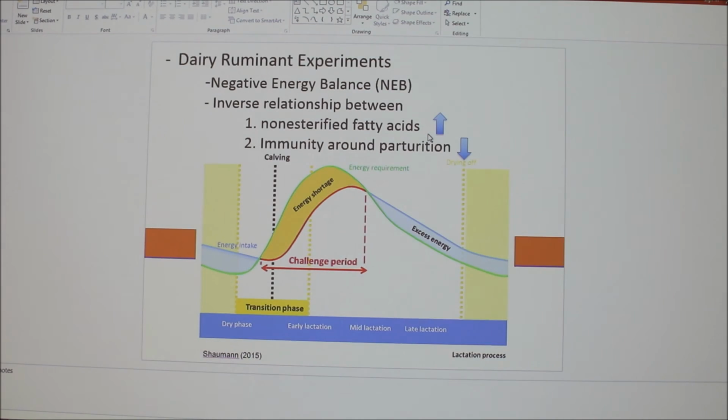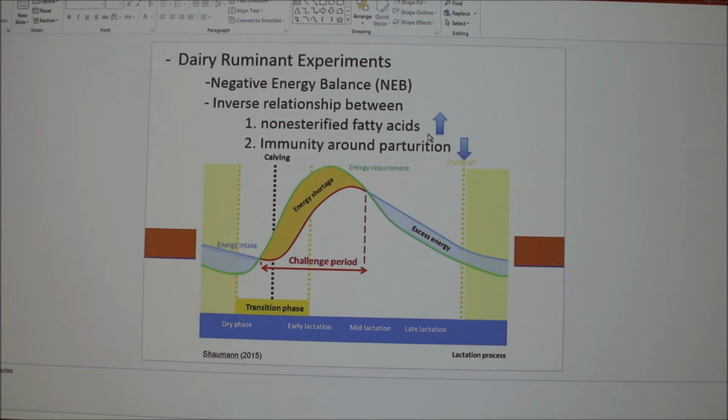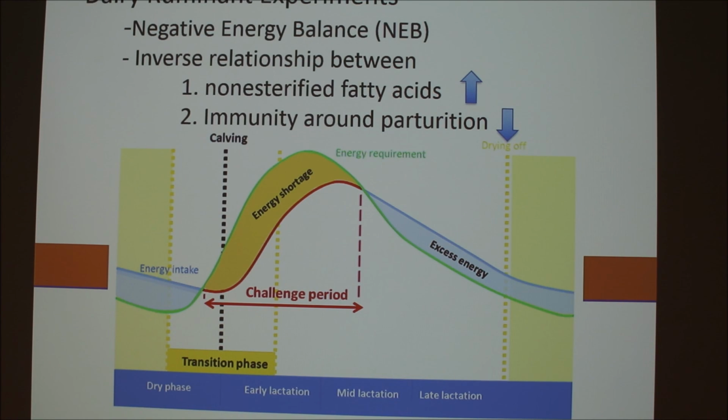And where did you find this, by the way? I just searched like the negative energy balance. Okay. And it had a bunch of charts like that. Yeah, that's a nice diagram. And so it brings up a neat point about negative energy balance. And let me see if I can, okay. Let me 1 second here check how that's working. That's not good. Here's a pointer if you need, okay?